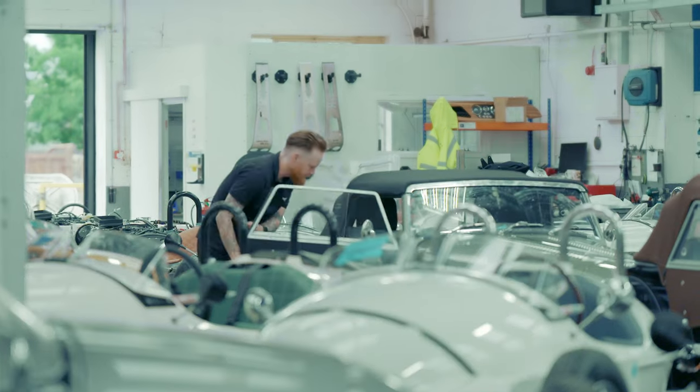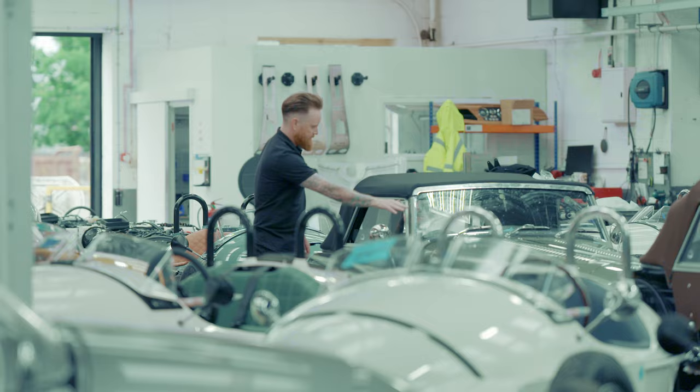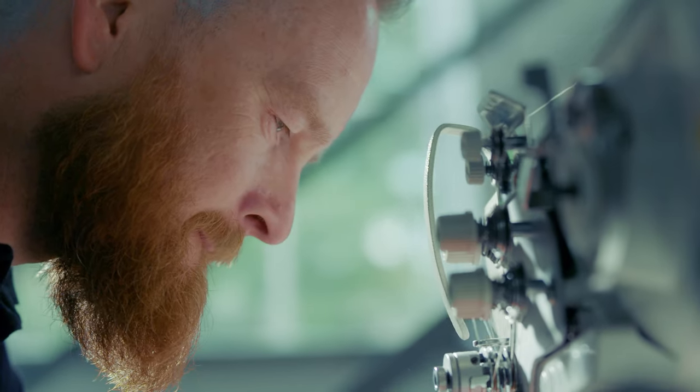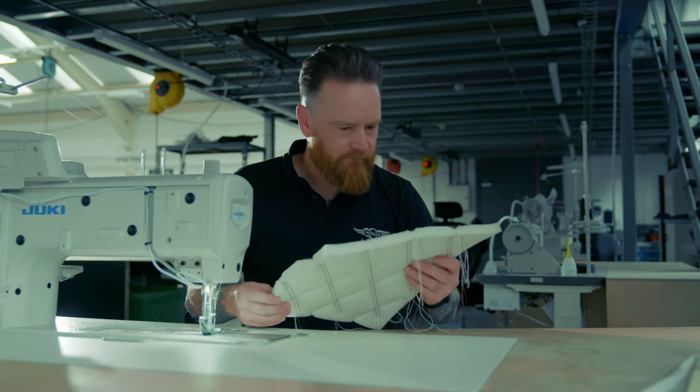People who are passionate about Morgan cars know how much work goes into producing them. And I'd like to think that when they're sat in the car driving it, they appreciate how much work I put into making this product for them.